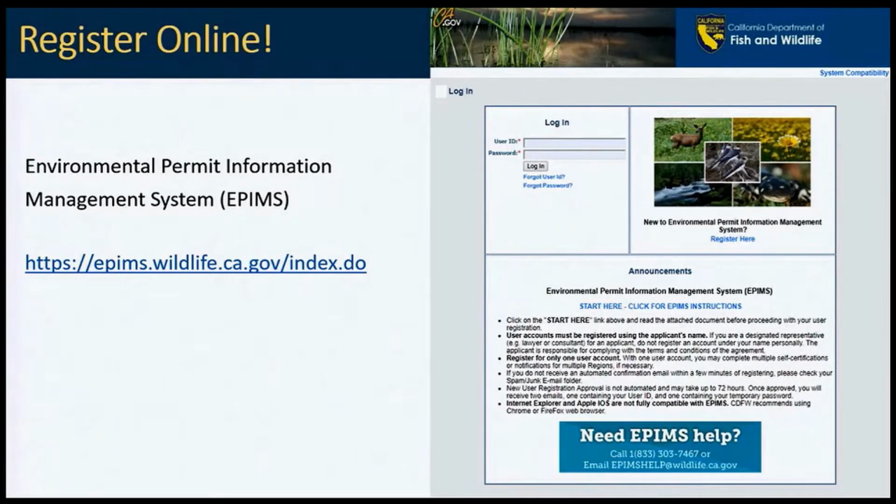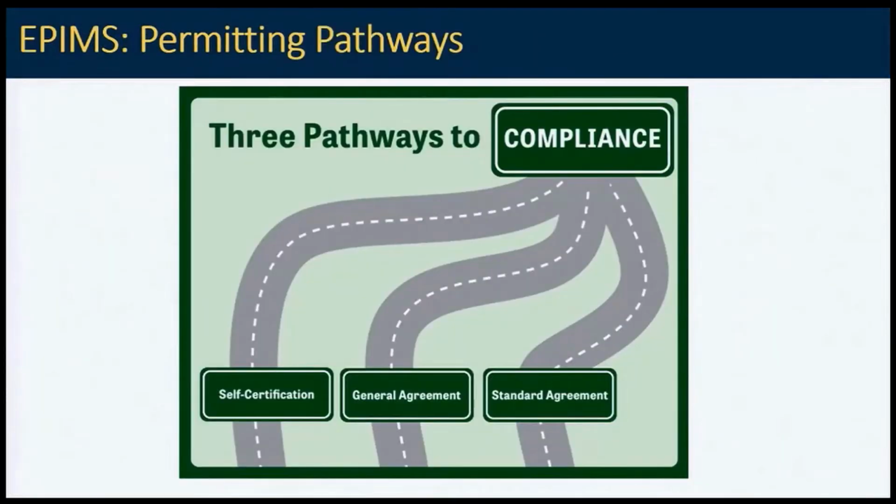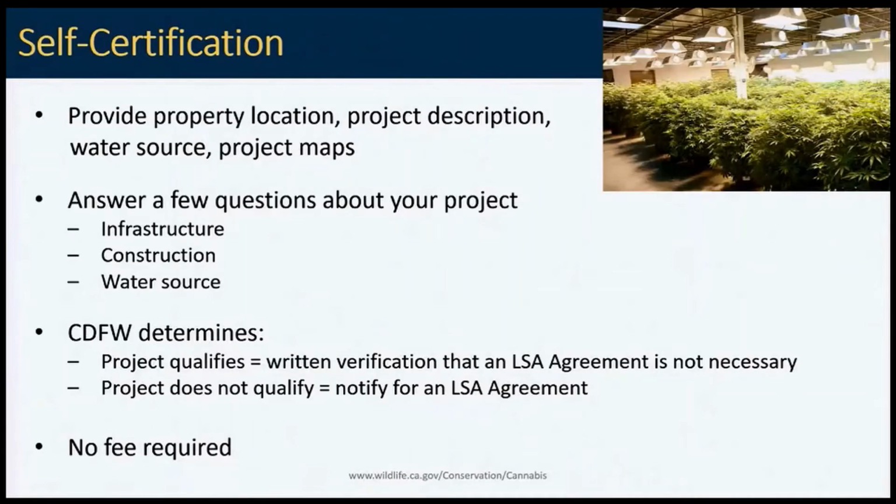Once you've been approved in EPIMS, there are 3 pathways to compliance, and we'll go through all 3 of them here. First pathway is the self-certification. This is a specific pathway for sites that are indoor, on concrete foundations or impermeable foundations with permanent roofs, typically on municipal water sources and municipal sewers. And this is just a fast track for those no-brainer situations where you're not going to be impacting rivers, lakes, or streams.